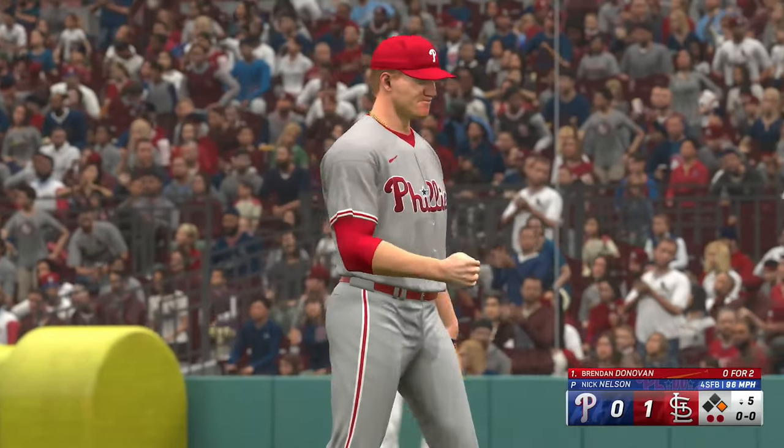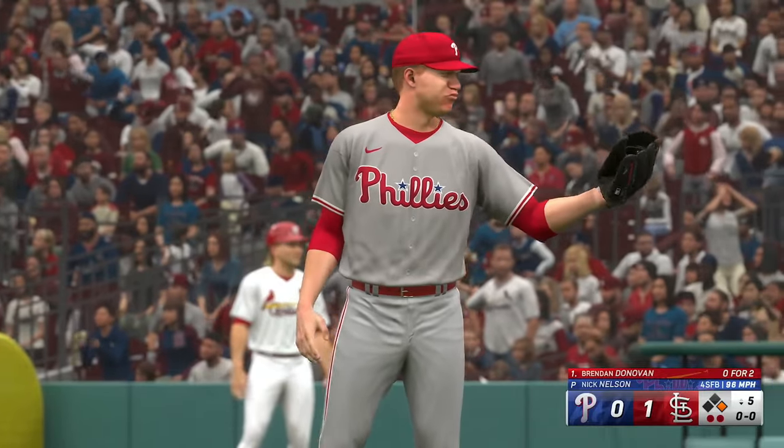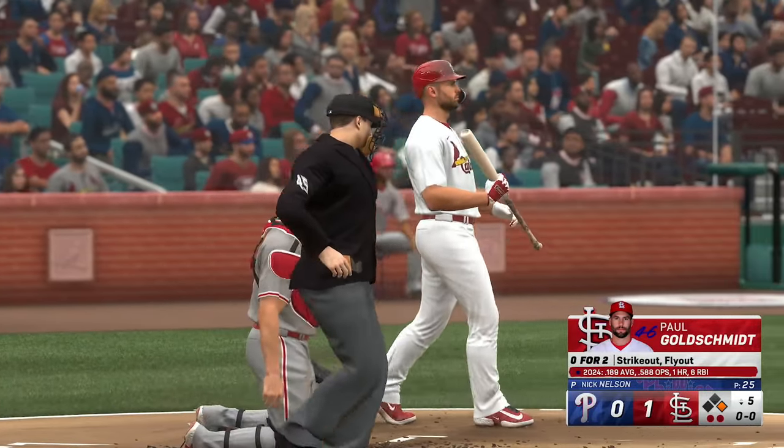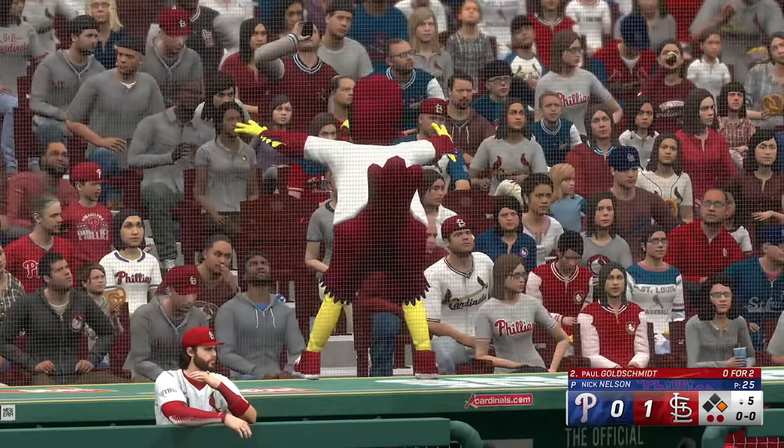Do you think you could draw a walk in the bigs if we gave you enough at bats? Oh, that's a good question. I think that if they gave the pitcher a false scouting report on me, yes, I think I could draw a walk.